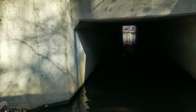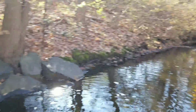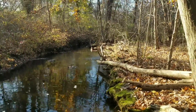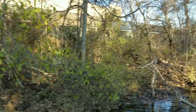I just walked through this thing a second time to get my stuff, and it smelled like those stink bombs you buy in the glass vials from all the bubbles and gas I released from under the dirt. Now I'm gonna continue walking down the stream because there's another culvert a few hundred feet up here. That's the culvert I just walked through. Here we go again.